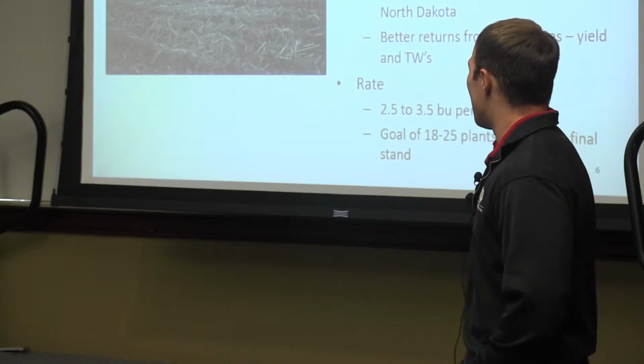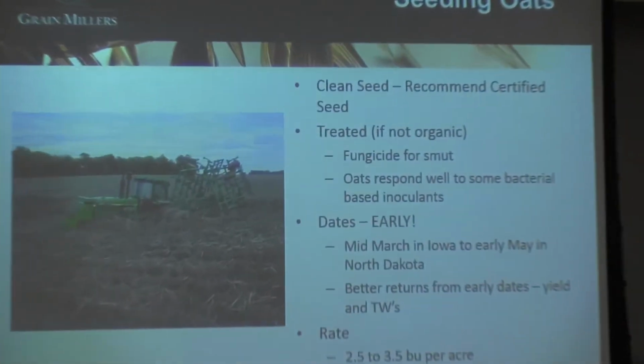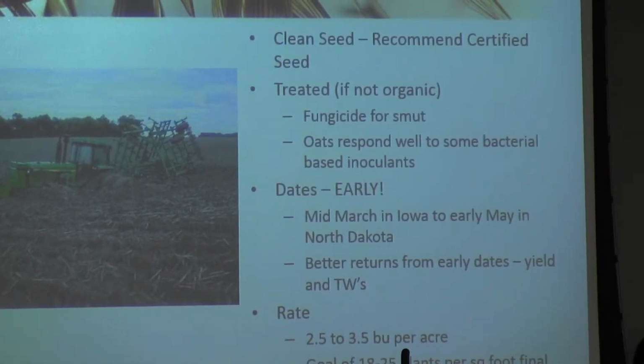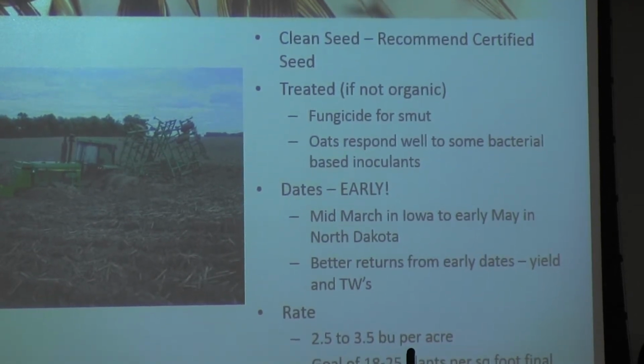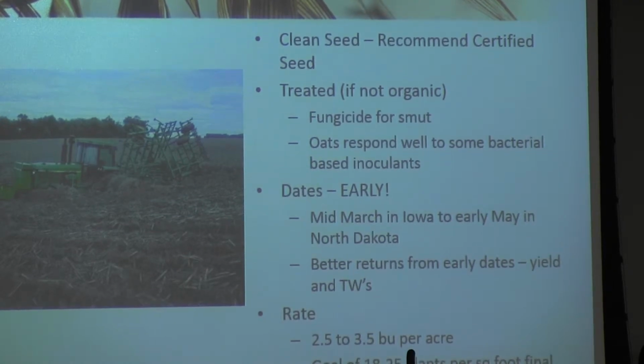What do you need when you're seeding oats? Clean seed. We recommend certified seed. Now, is there anything wrong with bin run seed? I don't want to say yes. But what you're losing there is some of your genetic potential as you go on. That will break down, and it'll become less disease resistant. You aren't setting yourself up for the best potential of success. You can treat your oats, especially if you're planting early and you're not organic. It's not a bad thing to have them treated with a fungicide. It keeps your mold and decay potential down.